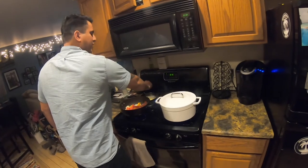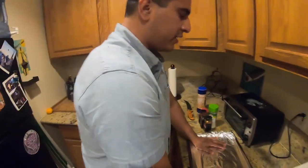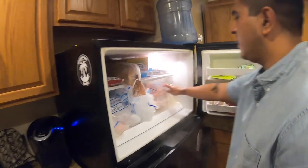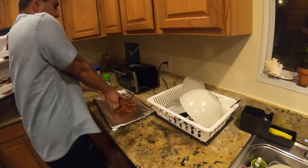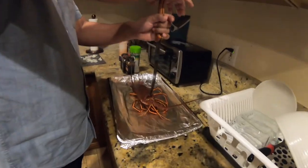So I'm going to go ahead and put a little bit of the onion in there. Not all the way. I'm going to put some of that parsley in there as well. And then we are going to be moving here. So by now, that lobster should be kind of in a coma-like state. And we're going to go ahead and take him out and get ready. He's pretty cold.